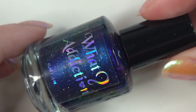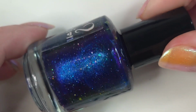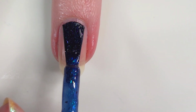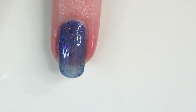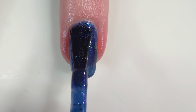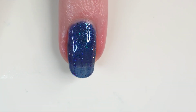Their second polish is called Unicorn Spell, which in the bottle looks like a very deep blue, but on the nail it is more like that blue screen of death blue, if you are familiar with that, when your computer's screen just goes blank blue and it's a really stunning, beautiful blue, but it means your computer's dying. But this is sprinkled through with some shifty multi-chrome flakes.